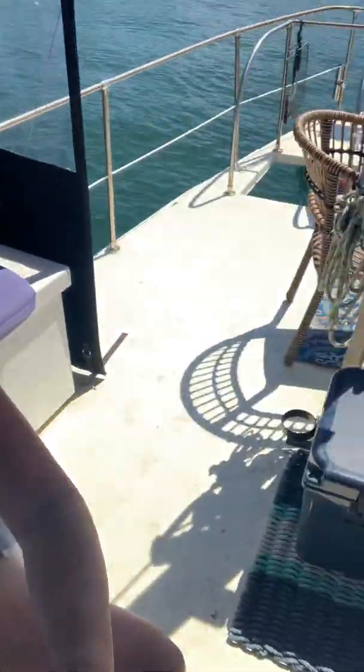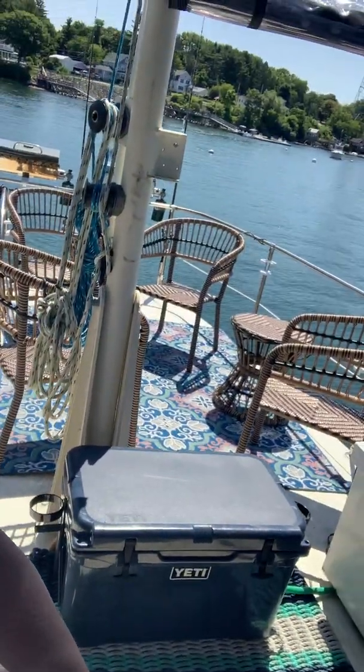We have our little Yeti cooler. We used to have a huge one, but now we have this small one. It's a 45 Tundra. It's sufficient. We throw ice in it. We throw our cold waters and beers. And then down in the refrigerator, we keep a big container of ice in the freezer portion. We also have a little square Igloo that we use predominantly for ice for making beverages.